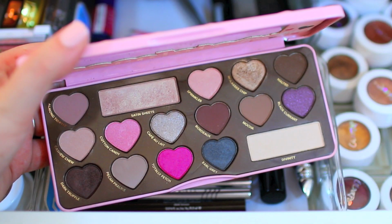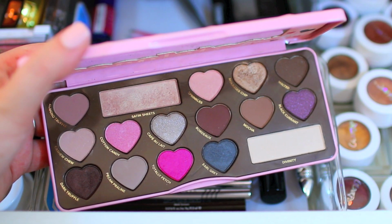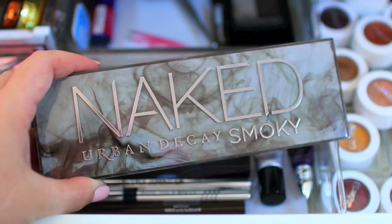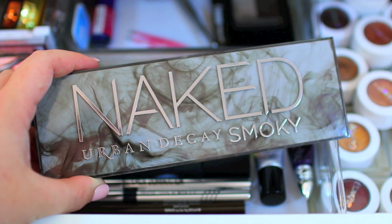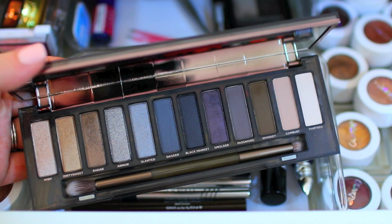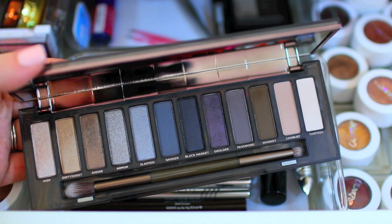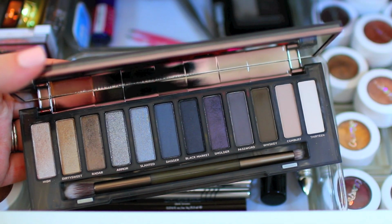As for eyeshadow palettes, I have been using my Too Faced Chocolate Bonbons palette because this one is my favorite, so I am going to continue using it this month. I'm going to be adding in the Urban Decay Naked Smoky palette, which I bought a long time ago, but it's been a really long time since I used it. I honestly don't know how much I actually used it when I first got it, but the colors are so beautiful. I definitely want to get use out of it, so I'm putting it in my drawer with the hope that I will use it this month.